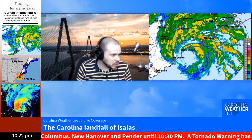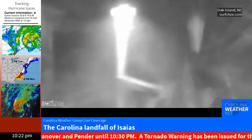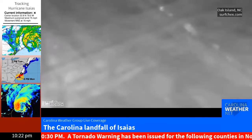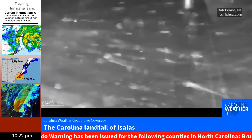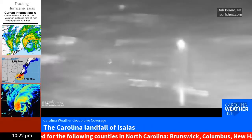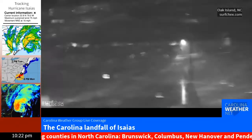So I think that we're getting close on this, but yeah, this is a pretty gnarly storm right here. Let's see, yeah, so 77 miles an hour from Lockwood's Folly Inlet. That's nothing to sneeze at, my friends. That is a solid hurricane force gust. So that tornado warning has been expired. So that's some good news at least.